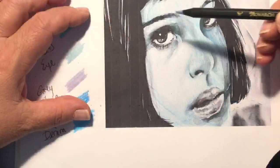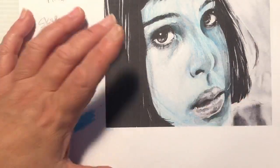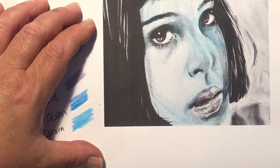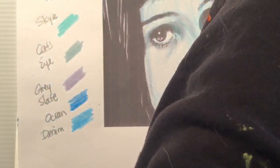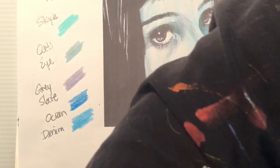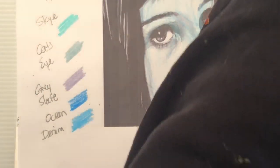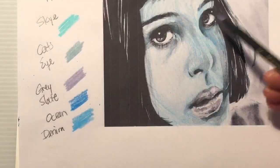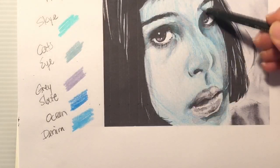Take this gray slate color, and I don't like this because it has just kind of too much of a point, so I'm going to kind of break that point. I need to sharpen it and get a better point. On the top of my tablet, like a Facebook notification or email. Oh, all right. So that's interesting to know.